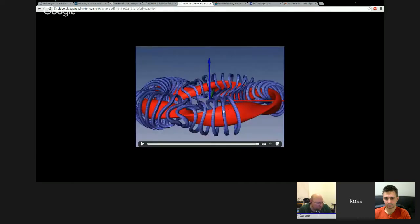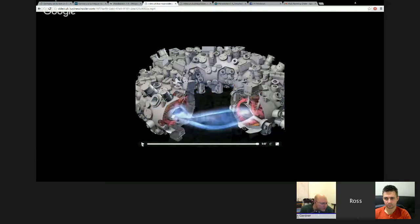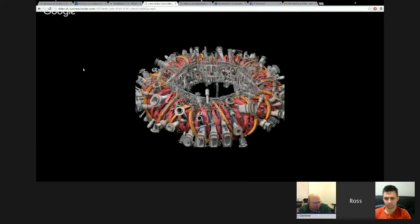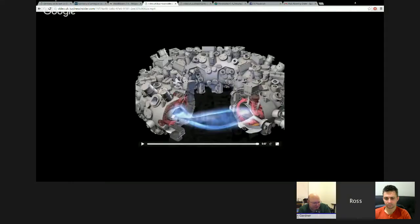Just to maintain that shape. It's been designed by computer, so this hasn't been designed by scientists. That is the optimum shape for this type of reaction. I've got another video here that shows the actual construction of it, so I'll show you this one. There's the magnetic field, there's the magnets, there's all the cabling, then there's all sorts of things around it. That's an electrician's nightmare. Exactly, yes.